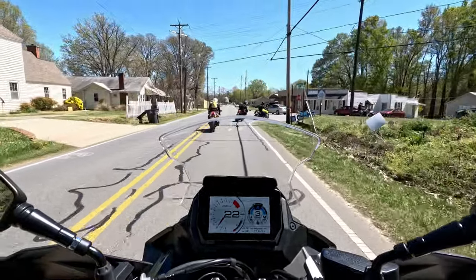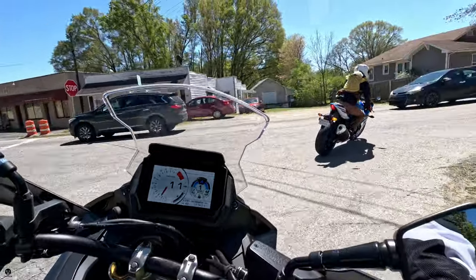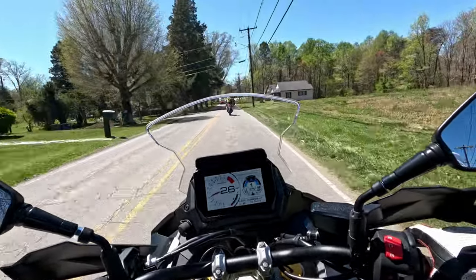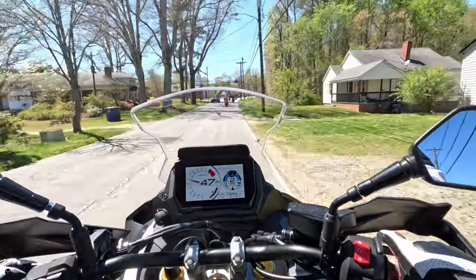Alright, so let's answer our questions. Is this a good bike for commuting? Yeah, absolutely. If you get the saddlebags, you have storage space. And if you don't get the saddlebags, well, you can carry a backpack very easily. You're gonna commute to work with a stupid grin on your face because you'll be doing this.